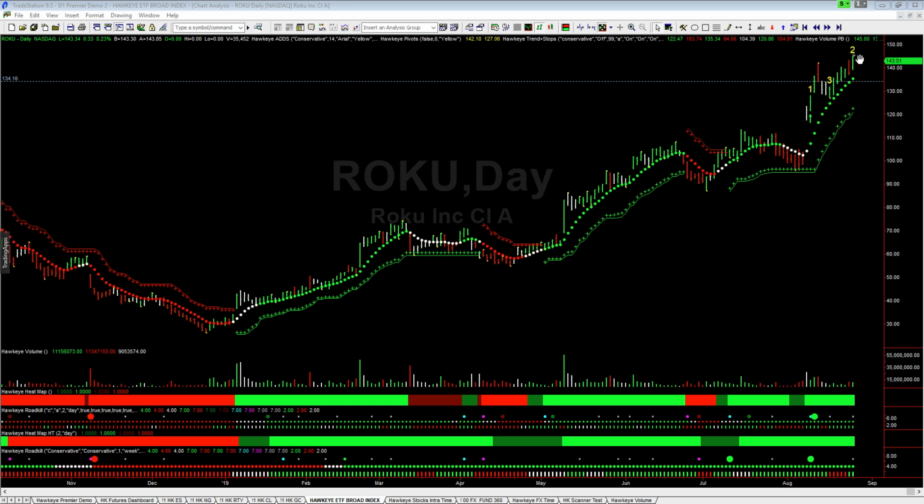Today I've identified a new add point where we had a weakness in the trend, but a new strength in volume, confirming that we can now add 2 more contracts to our position. So 2 times 10 is 20 more shares to this position, giving me a total position of 60 shares. 60 shares at a current average price of about 134 gives me about $99 in profit, or about $520 currently in profit on this particular setup.